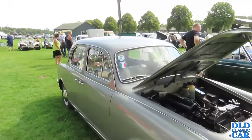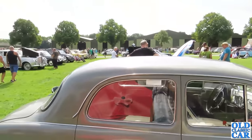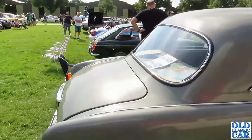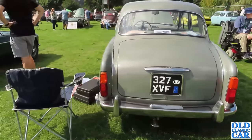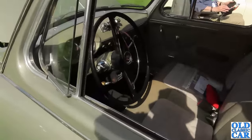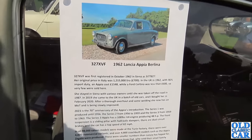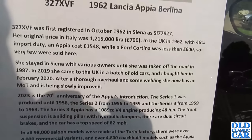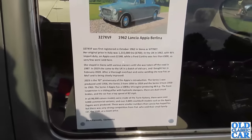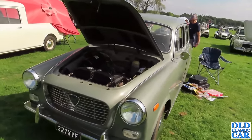And you'll notice the rear doors are rear hinged. If I remember correctly, these are pillarless in the middle. So there's a lot of strength in that roof structure and the sill structure. I'm pretty sure they don't have a B pillar. A handsome little car. Like I say, you very rarely see these here in the UK. There's a bit of history. 1962 Lancia Appia Berlina. Berlina is saloon in Italian, I think. Really great to see these slightly left field, slightly oddball cars here at these classic car shows.